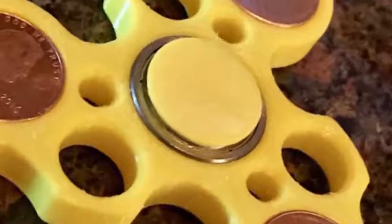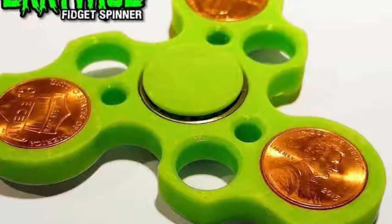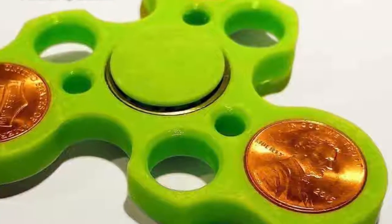This design uses a stack of 15 pennies for that exact purpose. Whether the coins stay snug and secure during a frenzied bout of twiddling is for you to find out.